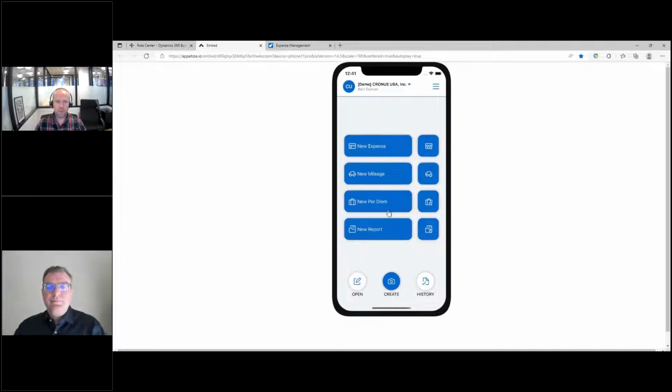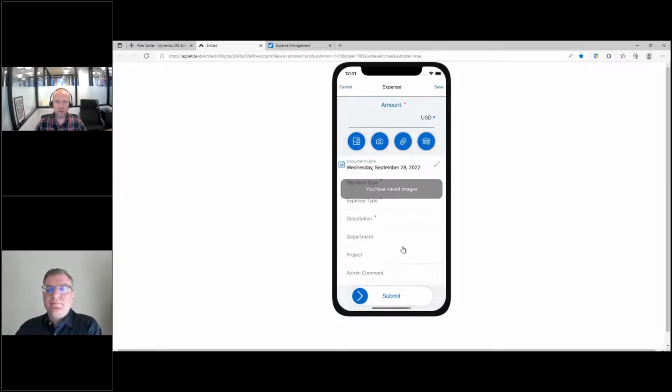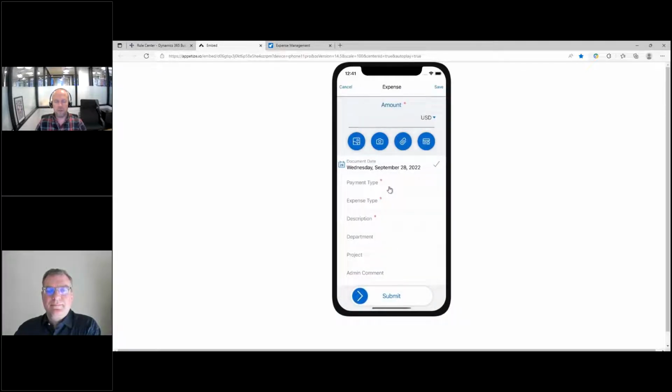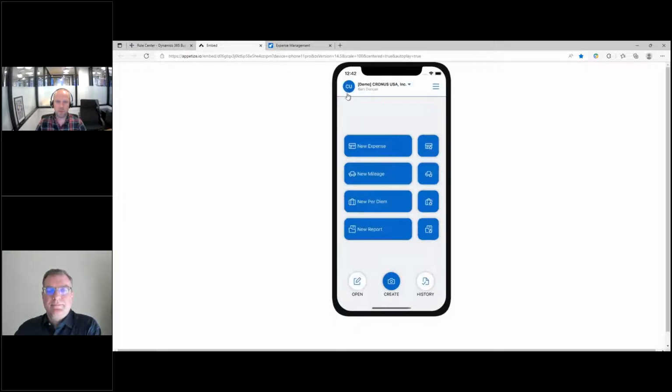We can also enter an expense manually, so we can enter that information as well. If it's not related to a corporate credit card, I select the payment type, cash or private, or any of my other cards. If then later the transaction hits Business Central on the corporate credit card, we automatically match them up, right? If it's cash or private, then we mark it as such as well. And then we also know that we have to reimburse that particular expense.